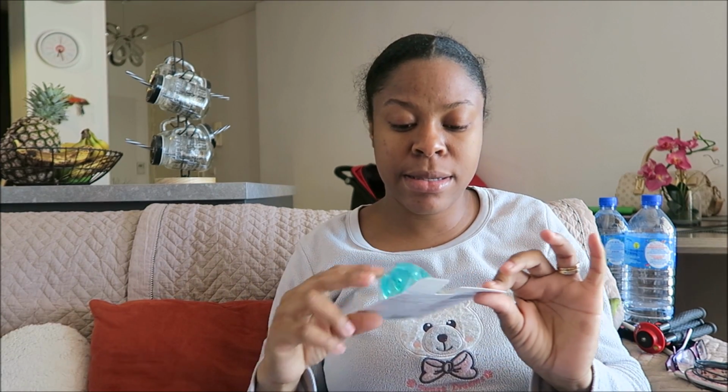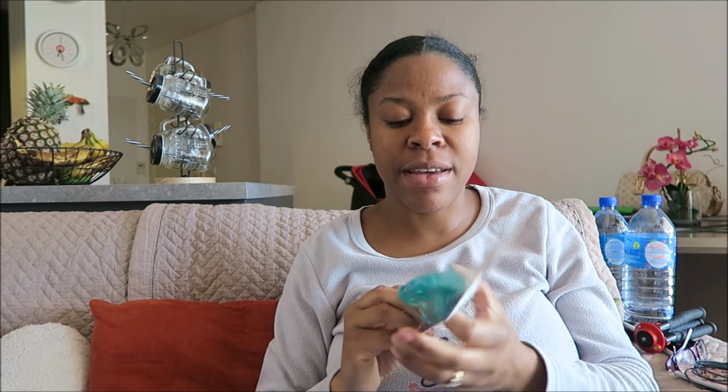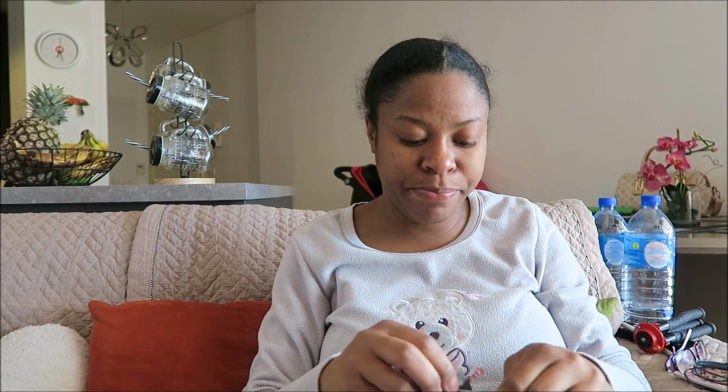And this is a recent order from Priscilla and it's some pacifiers. Love it, cute. All right, and in the pacifier pack we have 2, so we have pacifier galore. And this one, I don't know what it is, so let's see.